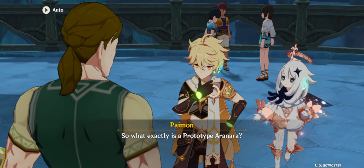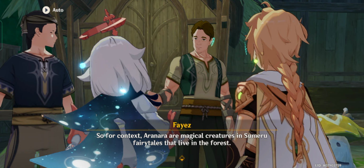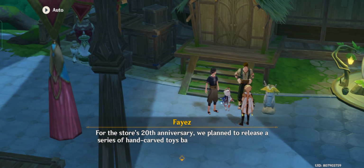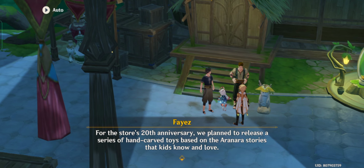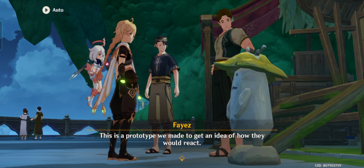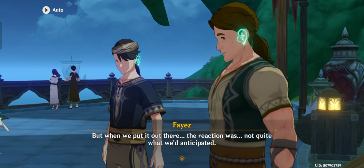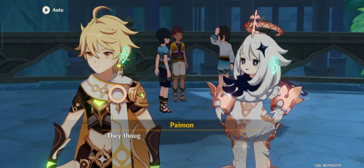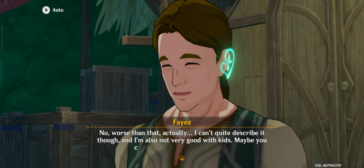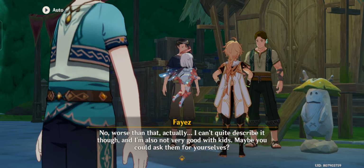So, what exactly is a prototype Aranara? For context, Aranara are magical creatures in Sumeru fairy tales that live in the forest. For the store's 20th anniversary, we plan to release a series of hand-carved toys based on the Aranara stories that kids know and love. This is a prototype we made to get an idea of how they would react. But when we put it out there, the reaction was not quite what we'd anticipated. They thought it looked like a mushroom too, huh? No, worse than that, actually. I can't quite describe it, though. And I'm also not very good with kids. Maybe you could ask them for yourselves.